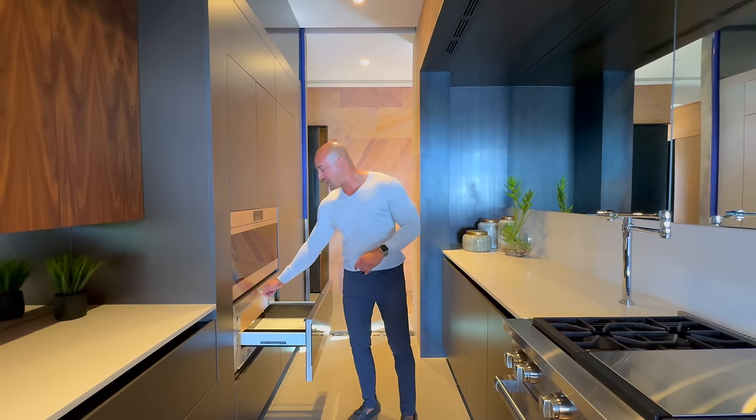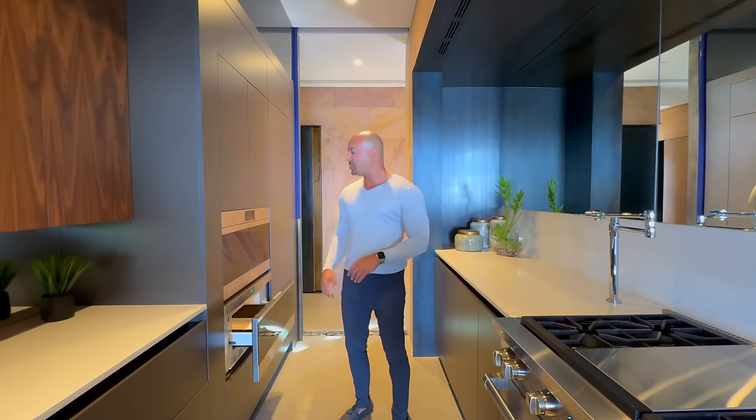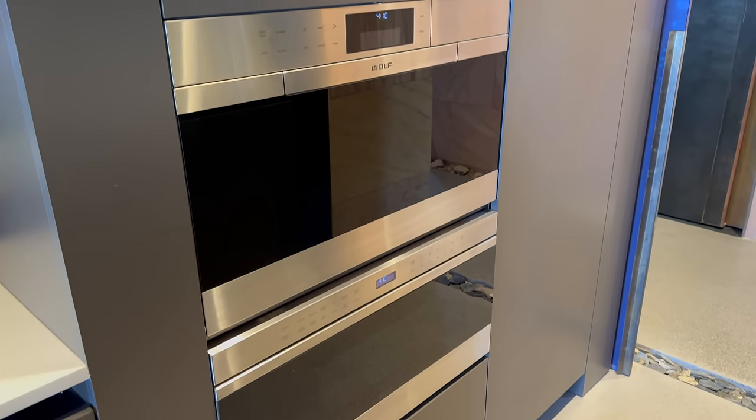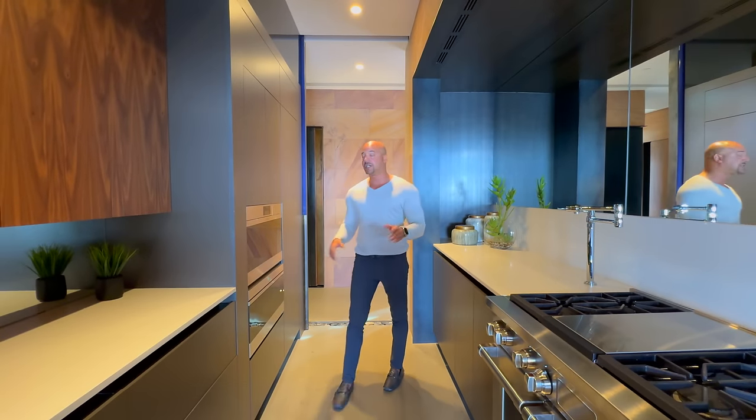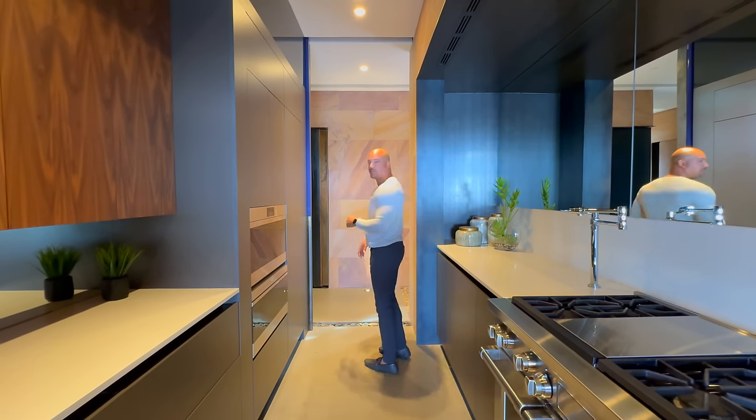Ooh. Ah, come on. If you've been watching me, you know I'm silly like that. I like the ooh-ah sound. But above it, we have our steam oven. So very popular, very, very neat. I think we've seen the chef's kitchen. We're good. But well, even, actually another Easter egg right there.